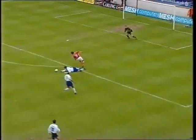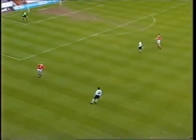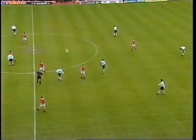Pringle trying to outpace the defence. Martyn Pringle, what a great challenge from David Wetherall. As Pringle, it seemed, had a clear run on goal. And Wetherall, who's been rather edged out of the starting lineup when everybody's fit by Jonathan Woodgate, did so well then for Leeds.